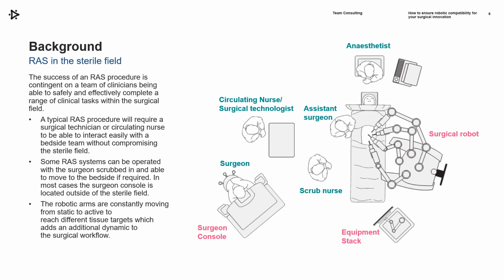In most cases, the surgeon is currently located out of the sterile field. And that's some key differences you may see there. I think as with all surgeries, an operating theatre is a busy environment, often with limited space for movement.